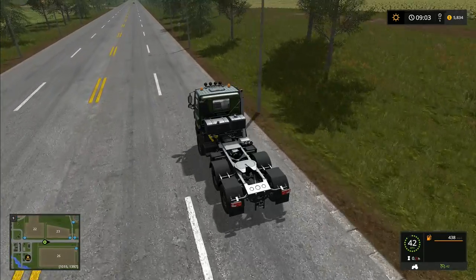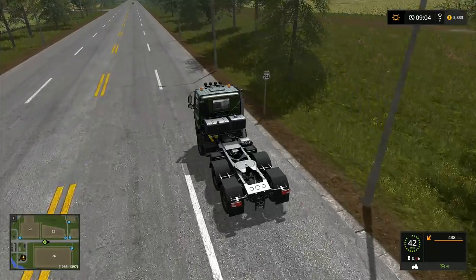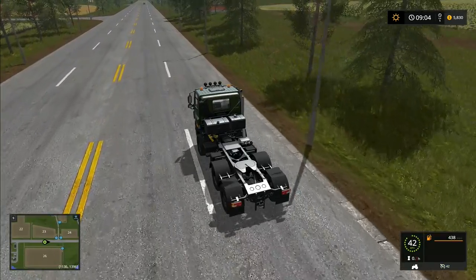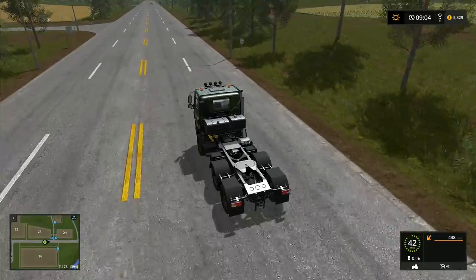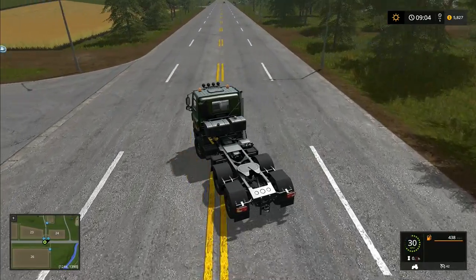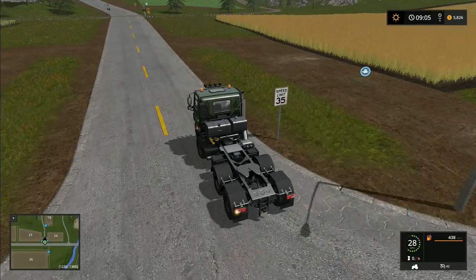Okay, this truck is officially a thing of beauty. It handles well. It sounds good as it travels along. I'm quite impressed with this truck. I'm now going to find out how strong this truck is. I'd like to sell some grain.